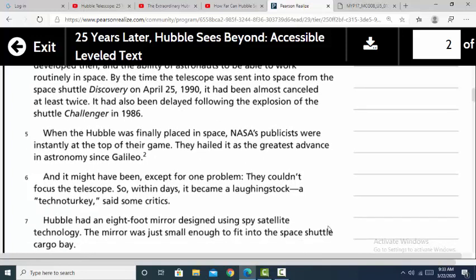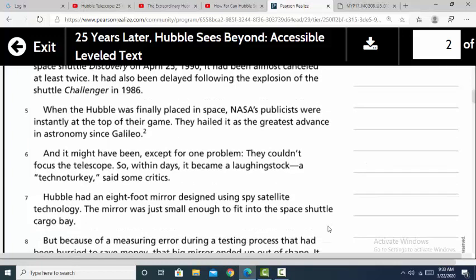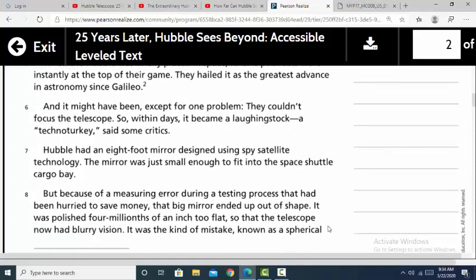But when the Hubble was finally placed in space, NASA's publicists were instantly at the top of their game. So they started to focus on the Hubble, and they had a great dream for it. They hailed it as the greatest advance in astronomy since Galileo, and it might have been, except for one problem. So we have to add one more problem to the challenges that the Hubble was facing.